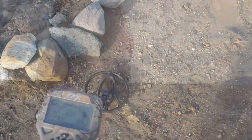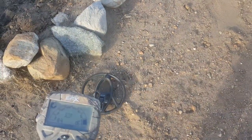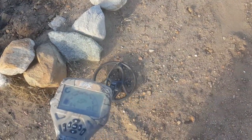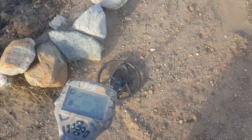Well, I'm at the fire pit and I found a signal here. Check it out. Might be a couple things there. There's definitely iron right there. Probably a nail.